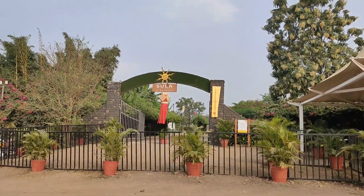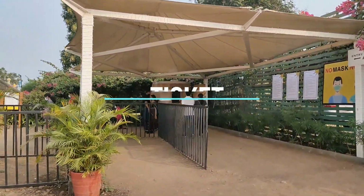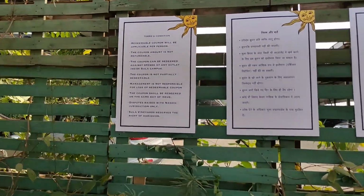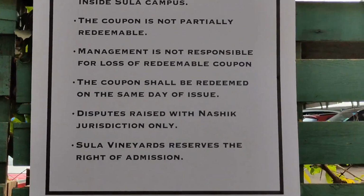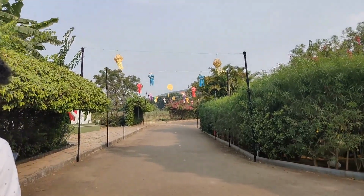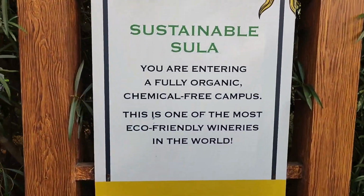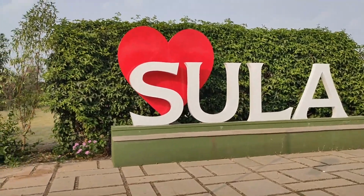Very excited to see. Here we have to take the ticket, there's a ticket counter. As today is Deepavali, you can see they have decorated over here with lanterns. They will light it in the evening. Another board over here. What's written? You can read, I suppose. It's a chemical-free campus and eco-friendly. I love Sula.